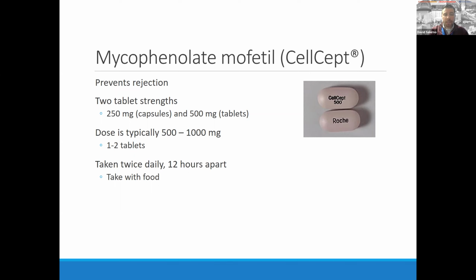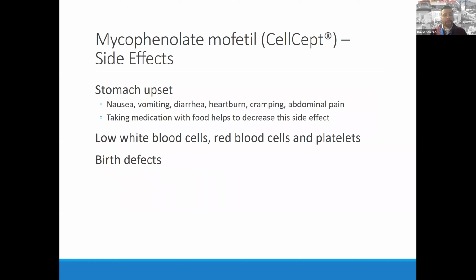You see this says here, take with food. In fact, for all the medicines after a transplant, we want you to eat some food first, and then you can take your medicines right after you eat. We love consistency, so food first and then medicines right after it. The most common side effect for Cellcept is an upset stomach. The easiest way to get rid of this side effect is to take it with food.